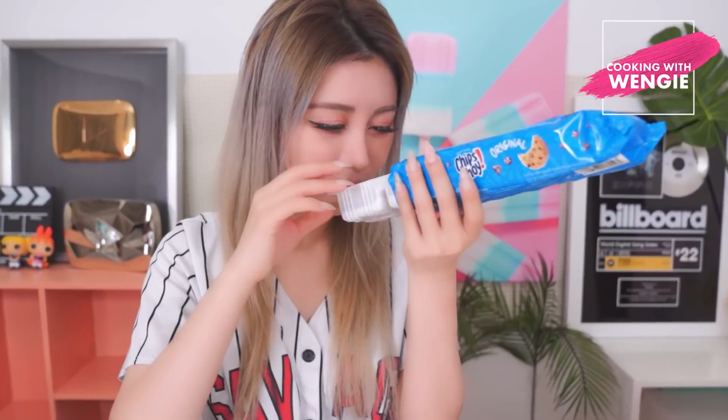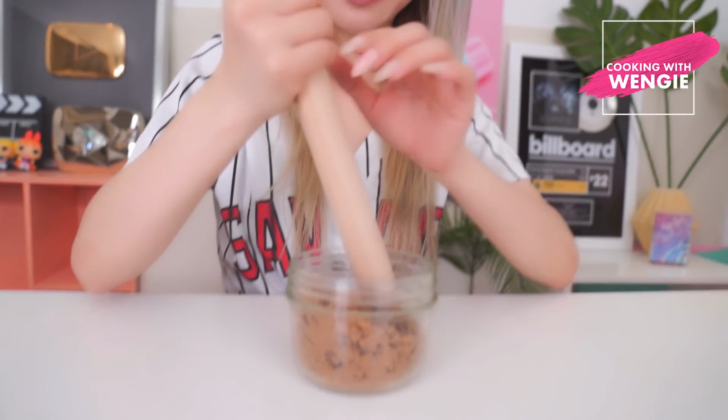Let's try with the Chips Ahoy chocolate chip cookies. Oh, they smell so good. So it's super simple. Grab a bunch of cookies. Just throw the whole packet in. Why not? All we gotta do is just crush it up. I mean, if you wanna go full pro, you can use a blender for this so it's super fine. I came prepared, guys. You know me, I'm so lazy. I found a different implement to crush the cookies. It's like a rolling pin. Oh, there goes my nail.